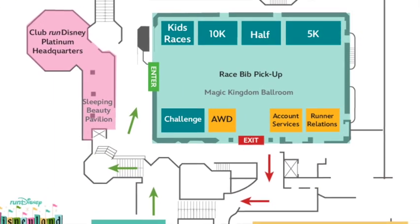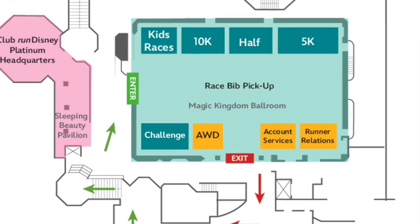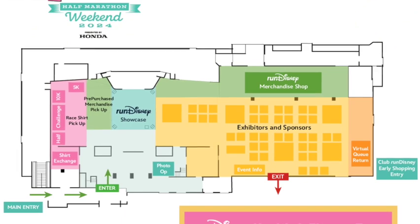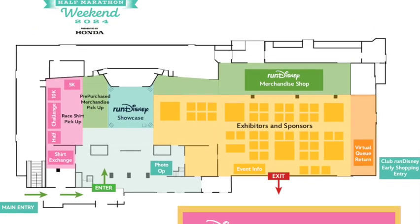As we've previously discussed, all race participants must attend the expo prior to their first race event in order to pick up their bibs and shirts. Race bib pickup is located on the second floor of the Magic Kingdom Ballroom of the Disneyland Hotel exhibit hall. You must have a valid photo ID and Expo check-in pass in order to pick up your bibs. Shirt pickup will also be located in the Grand Ballroom of the Disneyland Hotel exhibit hall.